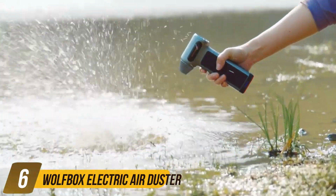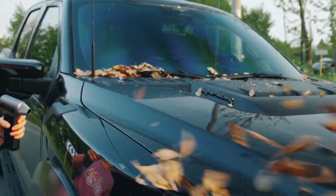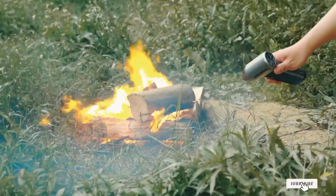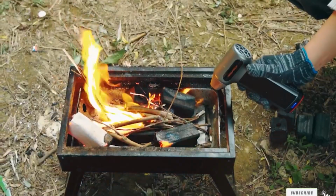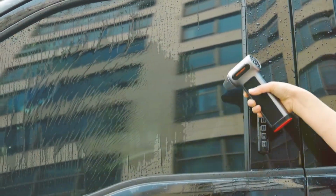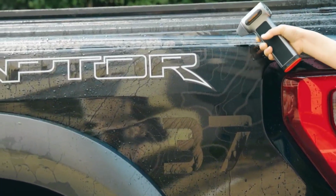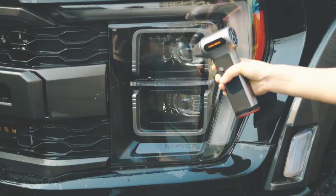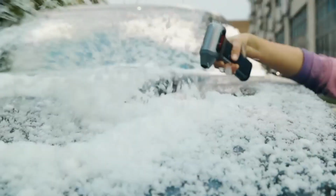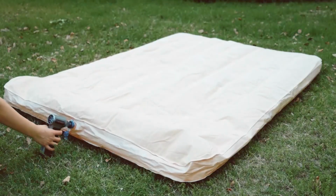Number 6. Wolfbox Electric Air Duster. Clean your car and gadgets easily with the Wolfbox Electric Air Duster. Unlike canned air, this rechargeable device delivers continuous, powerful airflow to remove dust from hard-to-reach corners. Lightweight and portable, it's perfect for car interiors, electronics, and delicate items. With a long-lasting battery and ergonomic design, cleaning becomes fast and convenient. This early Black Friday deal is an excellent opportunity to grab a professional-grade tool that saves time, effort, and money while keeping your car and devices spotless.